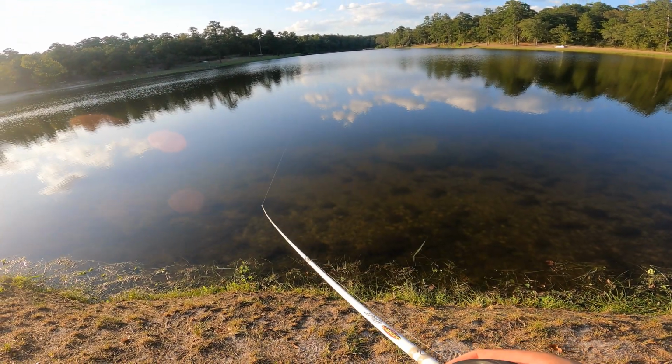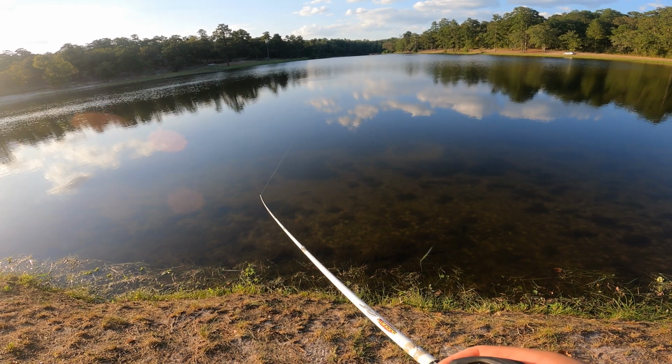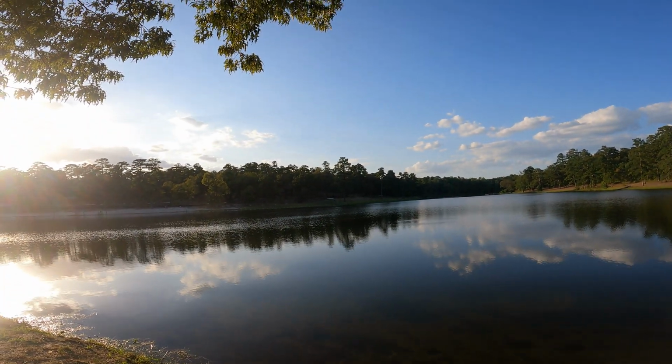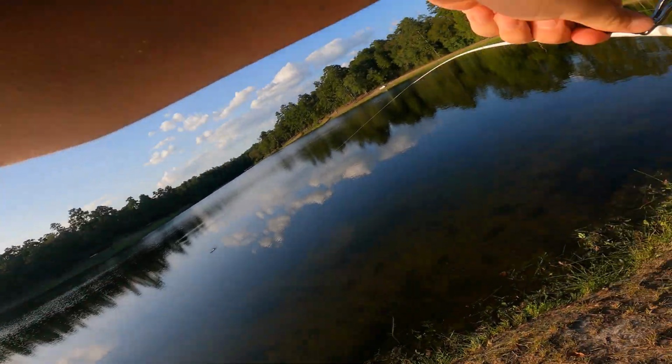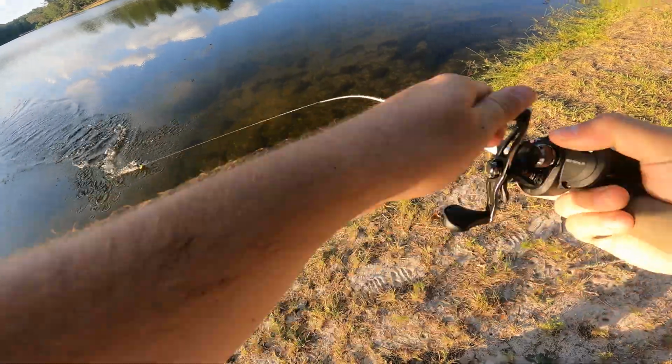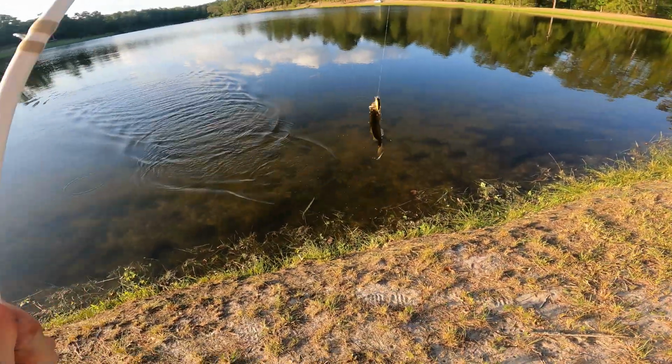Looks like the fish are starting to move up more shallow because it's starting to cool. Oh, yep. No way. Right away on the square bill. Right away. No way. I was not expecting that.